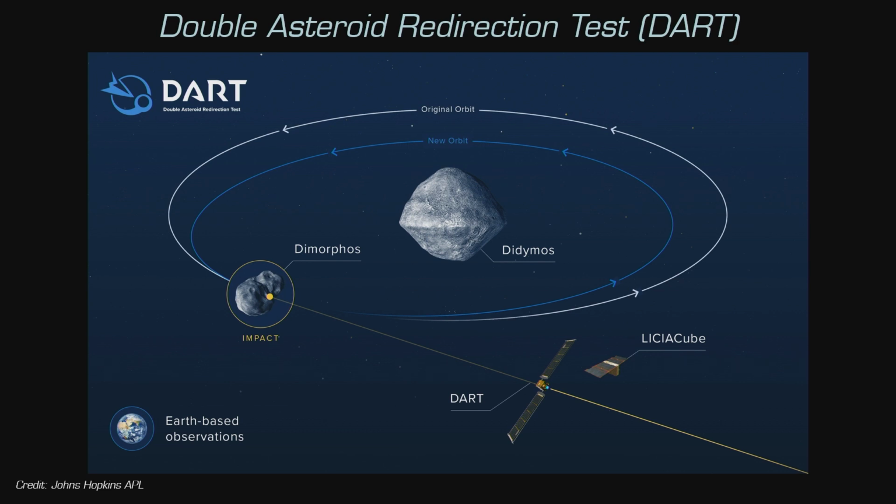And so the DART mission is the very first test of trying to change the orbit of an asteroid by colliding it with a spacecraft. This mission was sent to a double asteroid. The larger asteroid is Didymos, and the smaller asteroid is Dimorphos. The DART spacecraft was launched to impact the smaller Dimorphos asteroid. And here is how it's supposed to orbit.